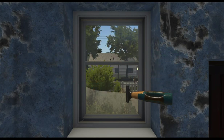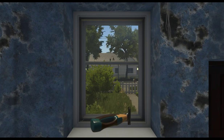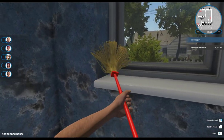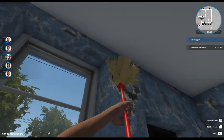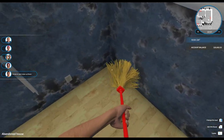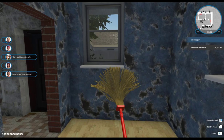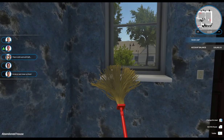Get these windows nice and clean. Boy, you can see out again. Looks like I got a little bit of spider web there. Let's go ahead and get that. Spider web's up there. Okay, clean down here. Okay, looks good. Okay, so I have the windows cleaned.